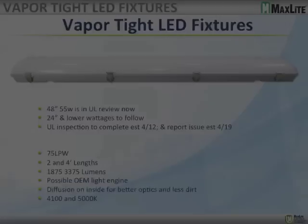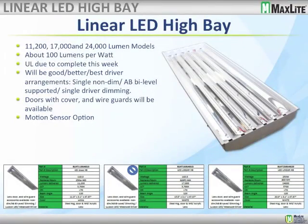Thank you, David. Very popular at the light show was the debut of Maxlite's LED linear products in 110, 160, and 250 watts. These have an efficacy of about 100 lumens per watt. You have the option of a standard AB bi-level built-in or a dimming ballast for motion sensor bi-level. These products are amongst the most highly efficient in the category in the market today. They are utilizing fluorescent housings and components, so all the same options are available to you: wire guards, lensed doors, motion sensors, and so on.